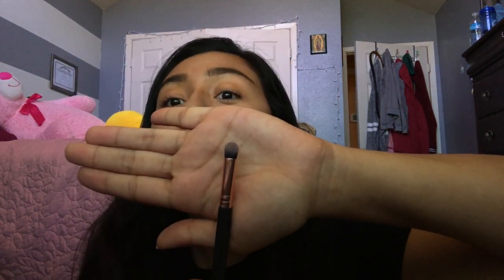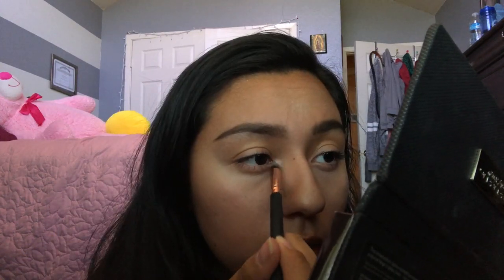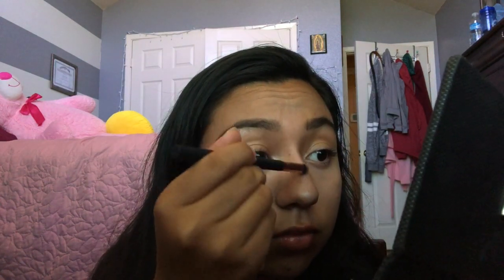Well, I don't really do eyeshadow, but I'm gonna be taking my ABH Self-Made Palette and this fluffy brush that I got in Walgreens. And I'll be taking the shade Treasure, and as you can see, I hit pan, and it's sad. But I'll be taking that shade, and I'm putting it in my inner corner. And then I'll be applying that same shade on my brow bone, and then on the tip of my nose, and on the bridge of my nose.